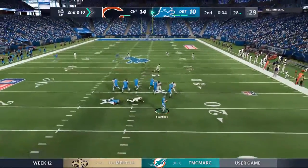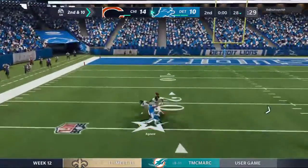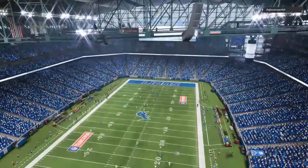Stafford with a play fake to Swift, and he'll set to throw. He's going to take another shot here. And that's going to be incomplete. Good effort there trying to take a shot, but it's 3rd down.